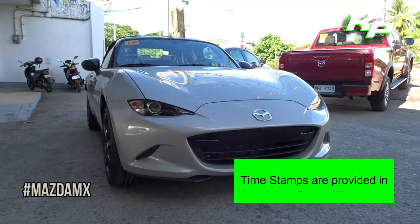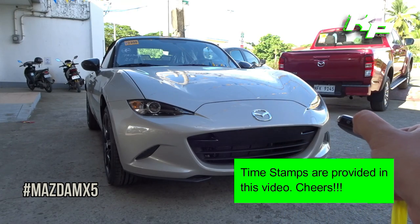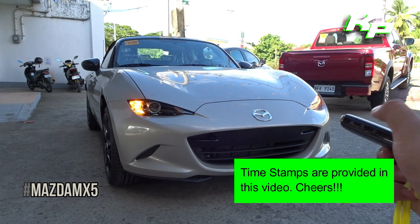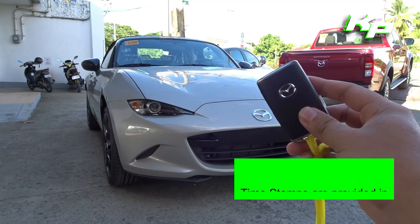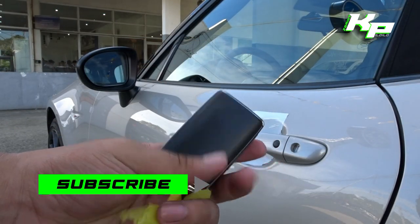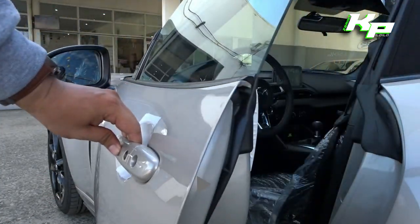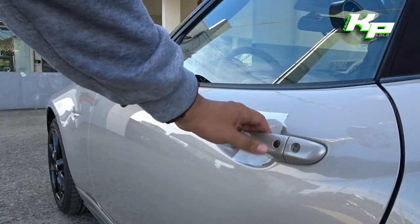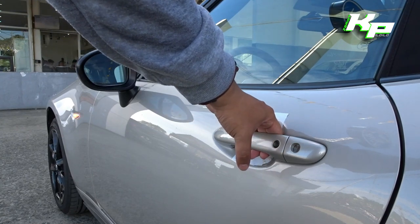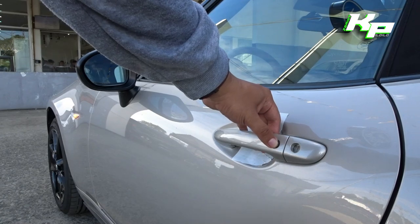So, here's the key fob. Let's go ahead and get started. A smart keyless entry system is standard for the legendary Mazda MX-5 in all variants. Just make sure that the key fob is with you and utilize the black button found in both front door handles in order to lock and unlock the vehicle.